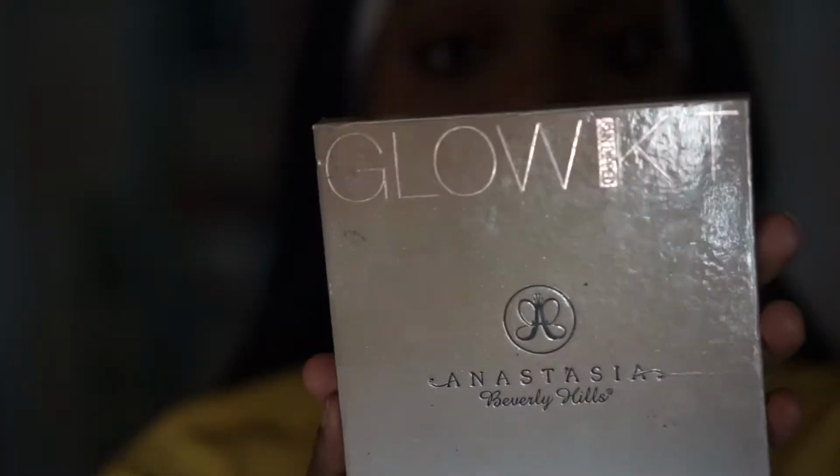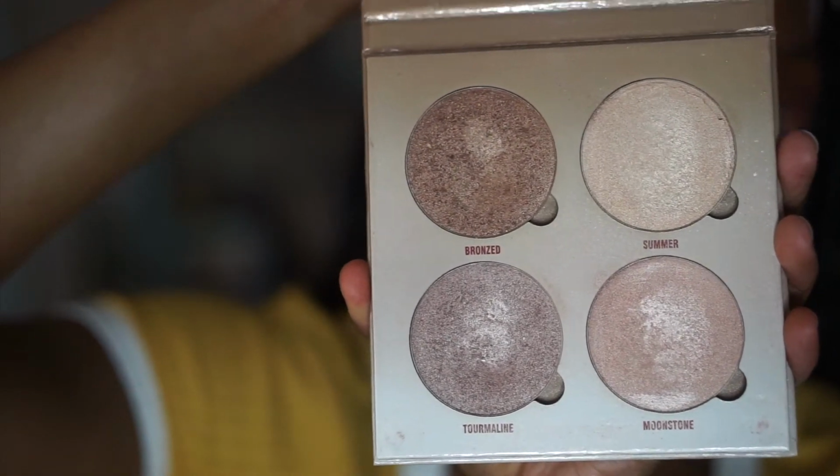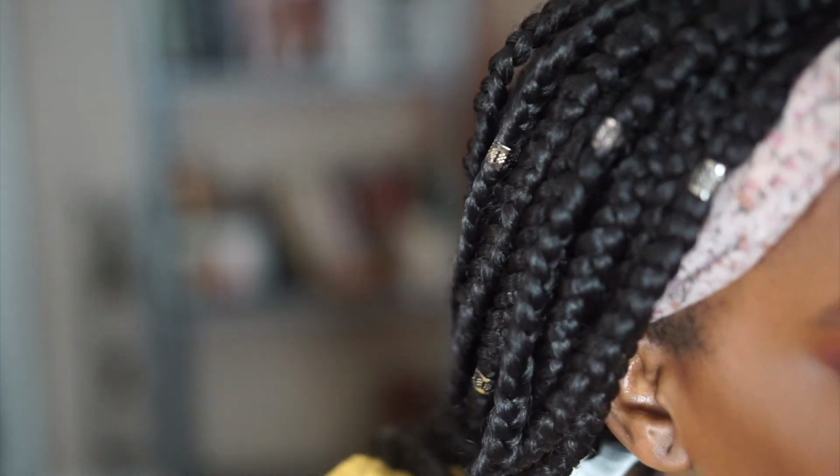Sometimes freestyling is good. The glow kit. This is the OG, but as you can see, it looks like I barely used it, because there was a point I stopped using it because I was using Fenty. Fenty broke on me. So Fenty is no longer here. Rest in peace, Fenty. I'm gonna get some more of you though.